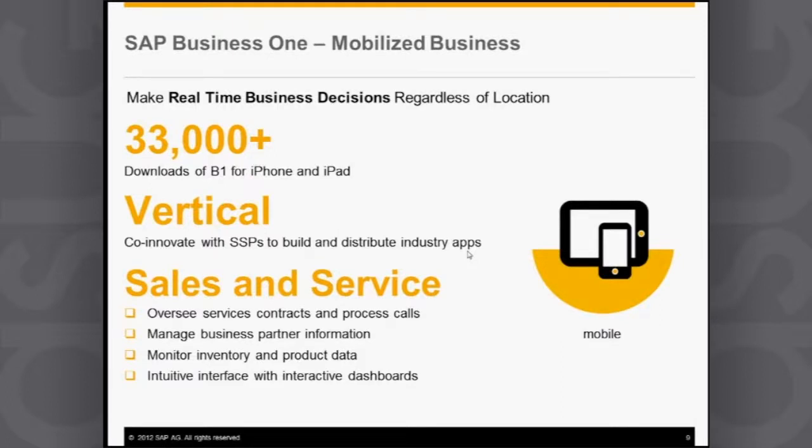Again, I'm not going to go into a detailed demonstration of SAP Business One mobility apps in this webinar, but you can access a dedicated demonstration of that from this website.